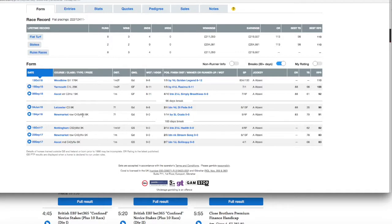This is what this means here. So after that, he's obviously thinking it's good enough to step up now. So he puts it into here, which is a class 3 race, which is a good race. And it's finished second. And it was only beaten 3/4 of a length. But its overall handicap rating has also gone up from 83 to 88. So it's gone up 5 pounds there.